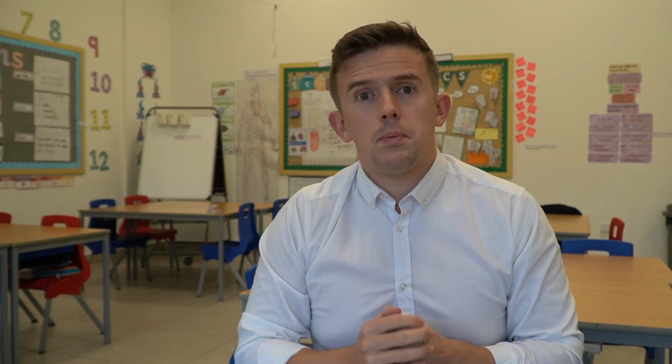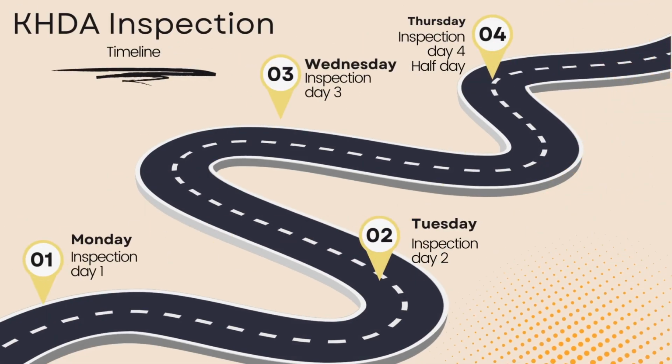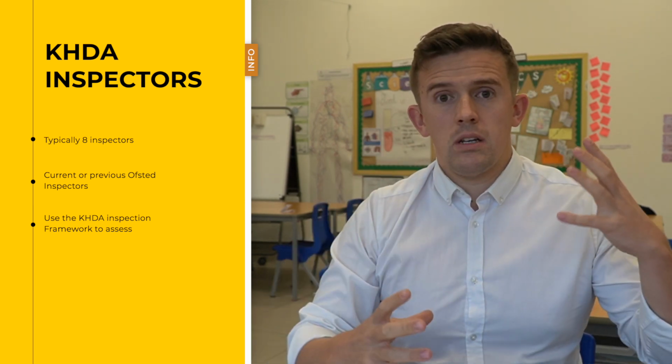So, what is a KHDA inspection? A KHDA inspection is a 4-day inspection that typically starts at 8 AM on the Monday and runs through till Thursday, where typically things finish around the afternoon. Now, the inspection team will usually be made up of 8 inspectors, and those inspectors will normally be ex-Ofsted or current Ofsted inspectors who come to look at the standards of the school through the KHDA inspection framework.